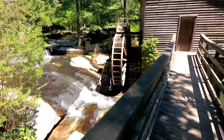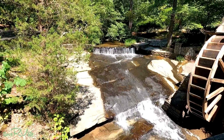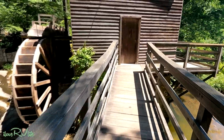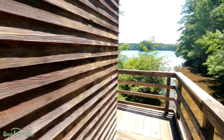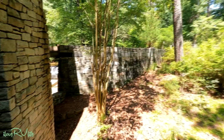So it looks like they've got several ways to channel the water to the old grist mill. Look at that. That's some kind of pretty. I don't think we can go in. I think it's closed off. Yep, it's sealed. No going in. One window that I can't see in, and there, you can see the spillway here with Mr. Robin sitting on top of it.